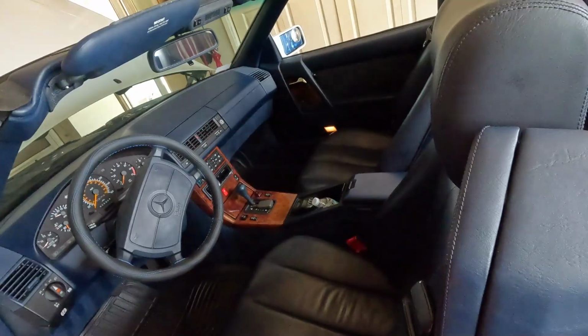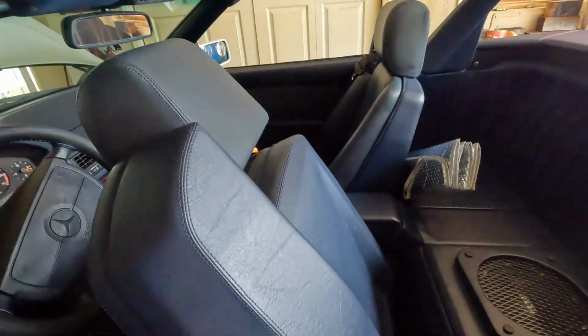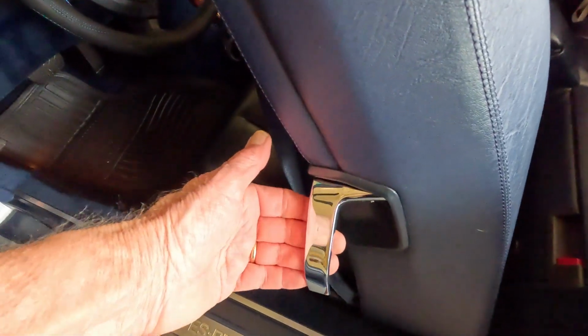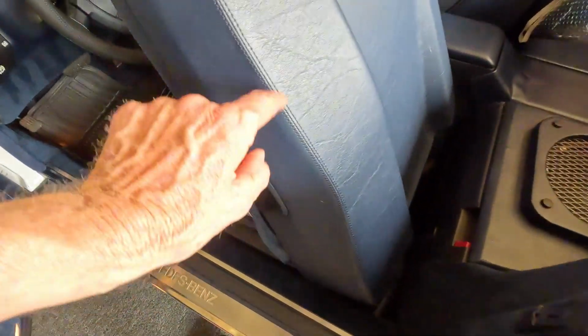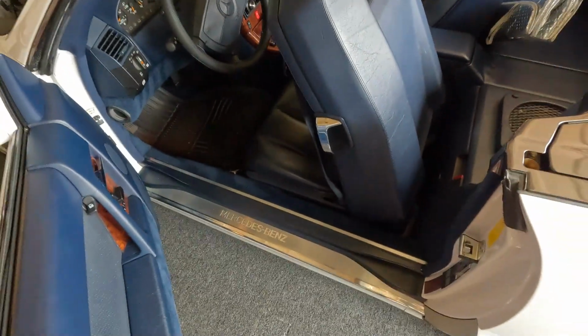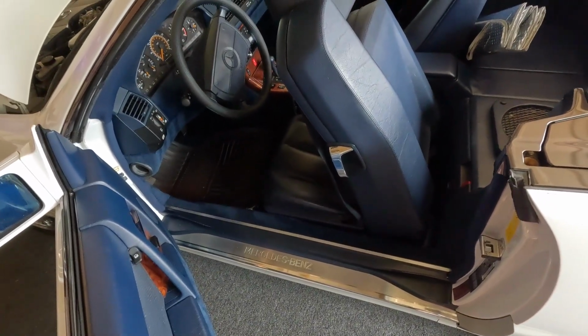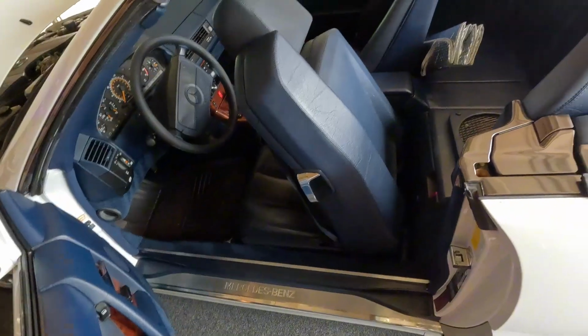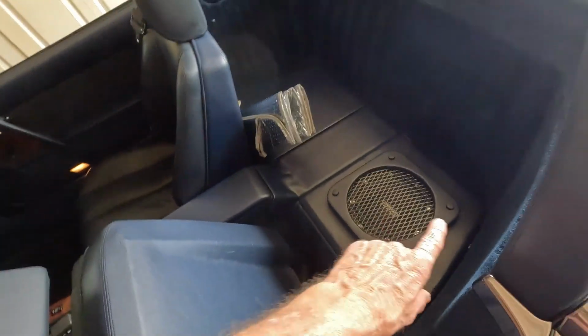Let's see if this thing still works. It does work. Yeah, a lot of these things will stop working, and there's just a cable in there, almost like a bicycle brake cable, that you have to tighten up a little bit to get it to work again. And there's my homemade toilet seat.